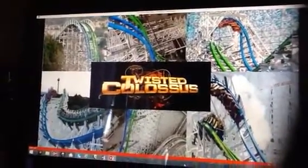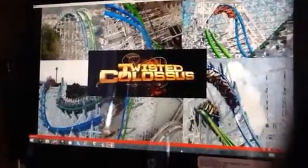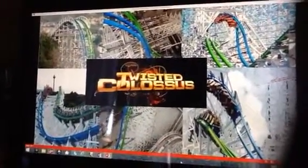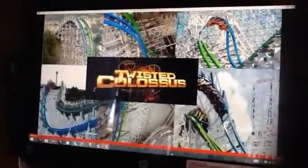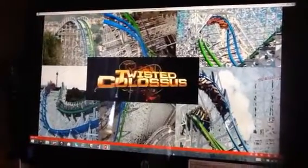And now for our overall score, the moment you've all been waiting for. And let me just say right now, Twisted Colossus is a new entry into my top 10. This coaster is getting a 9.5. I haven't decided where in my top 10, but I know it's in between my top 10 and top 7 as of now. But remember, I'm visiting Cedar Point and Kings Island July 1st, 2nd, and 3rd.